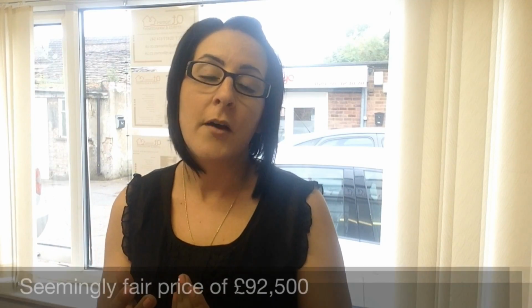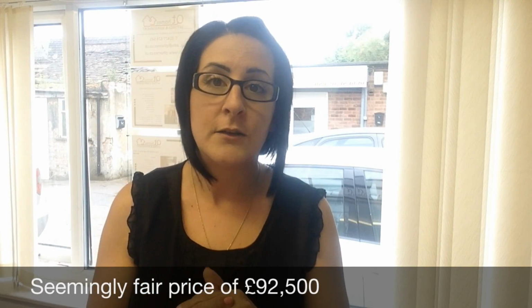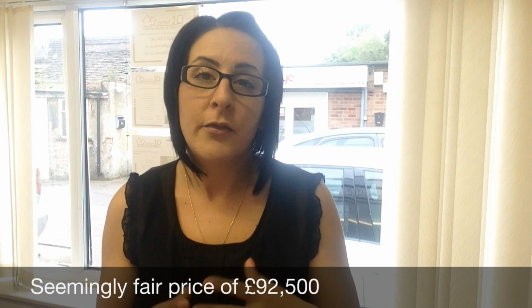Now, I'm looking at a property on Seymour Road, which is on the market with A. Smith's for $92,500. Now, I think that's quite fairly priced, considering at the moment you've got two-bedroom flats or apartments selling for $95,000.